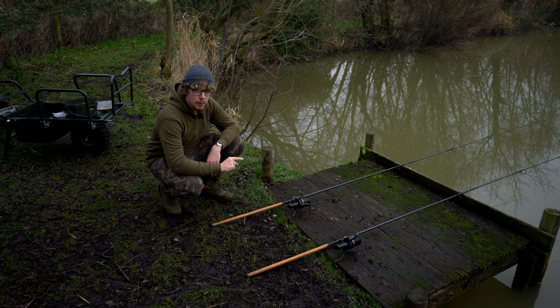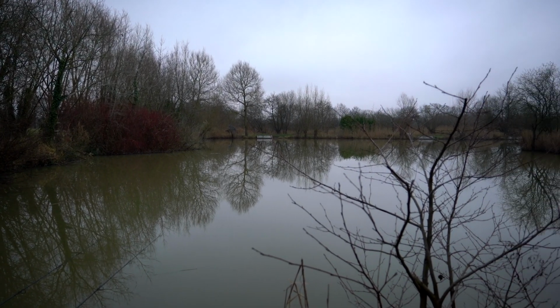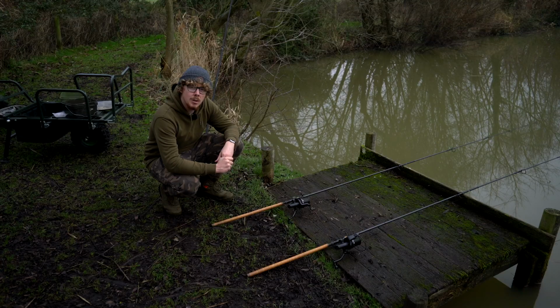Now, as you would have saw, the left rod didn't exactly go right where I wanted it. I wanted it much tighter to the snag, and I said I'm going to leave it anyway, and there's a very good reason for that. It's not a tactical choice, it's because I completely forgot to bring my tackle box and all bits within it.